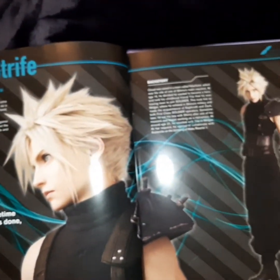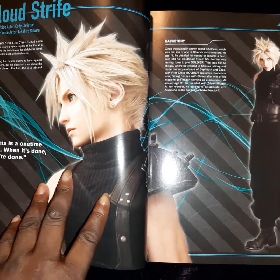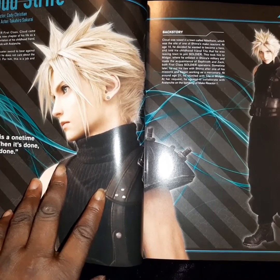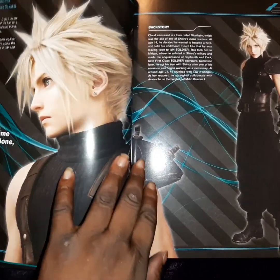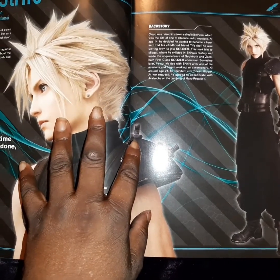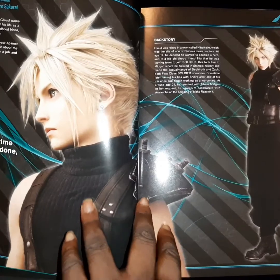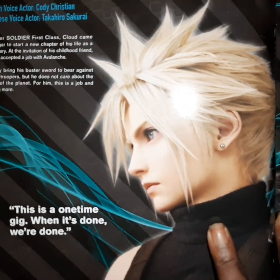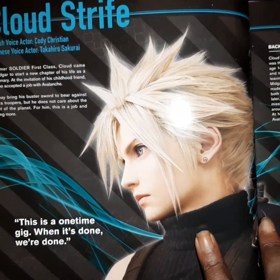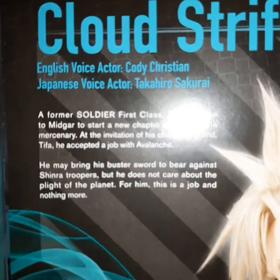Obviously, we have Cloud. And this book, for those of you who got the deluxe Final Fantasy VII Remake, or if you've seen the little art book that comes with it, this book reminds me of a bigger version of that book in a sense. Because that was a really nice book too, to be so small. So here's Cloud in all his beautiful blonde glory. And it tells you a little bit about him right here.